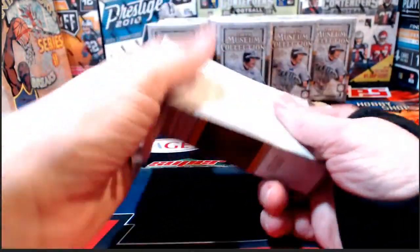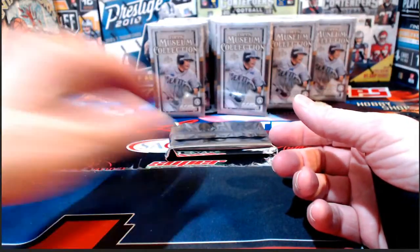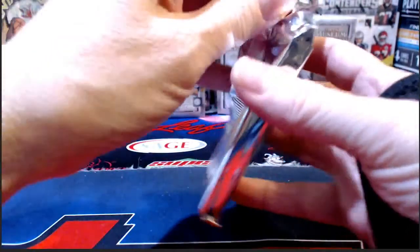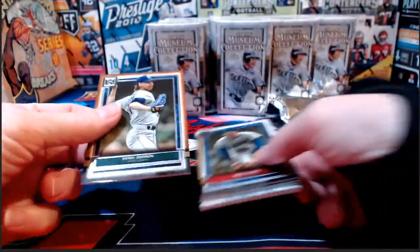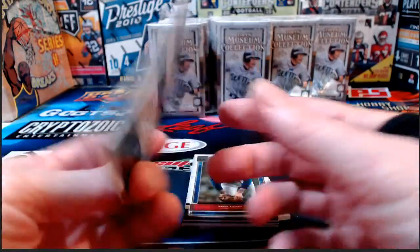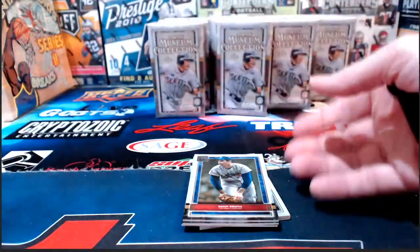I like it. Cardboard Chasers, was that yours? I'm thinking maybe. The Sandy Koufax, I mean. You seem to be pretty happy about it, so I'm going to go out on a limb and say it might be yours. There's Randy Johnson Mariners parallel.